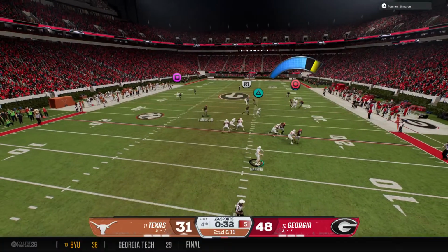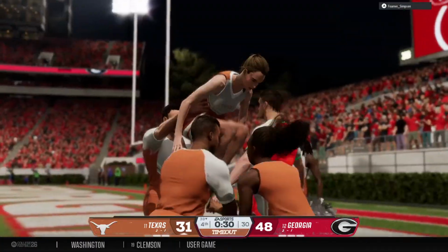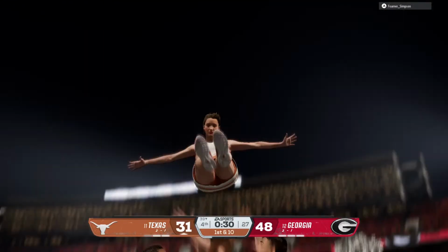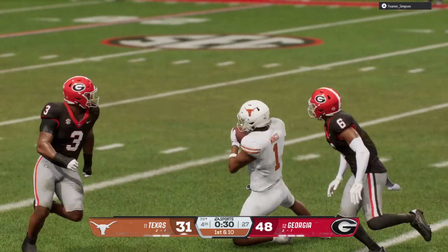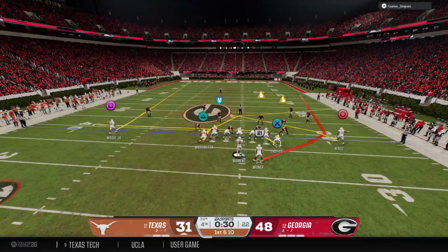It's Manning. Unloads to the wideout. Got his man. Man, this sophomore quarterback unleashed a cannon on that one. The offense takes a timeout with 30 seconds left. From the 39-yard line, it's 1st and 10.